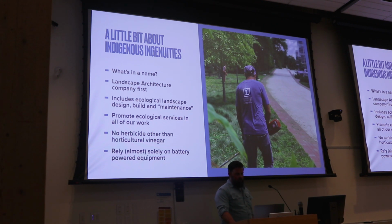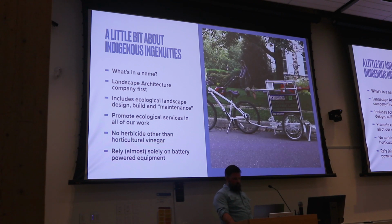So just why some of those things were helpful. And then we had this kind of neat bicycle-driven lawn mowing service that's all electric, zero emissions. It's niche. It's in the borough. We have 20 clients. It only obviously works on certain scales, but pretty neat.